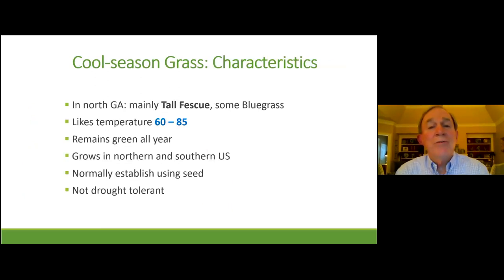Now, the other type of grass, cool season grasses, the grasses that stay green all year long. In North Georgia, that's mainly tall fescue. There is some bluegrass here, but almost everybody has tall fescue because tall fescue is just a hardier, healthier grass than bluegrass in this area. Cool season grasses love temperatures between 60 degrees and 85 degrees. That's why in March and April, when we start getting to 60 degree temperatures, our cool season grasses really start to grow rapidly.